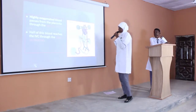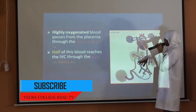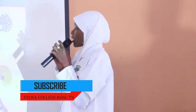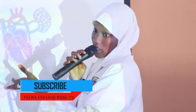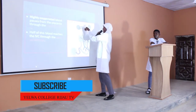I'm going to explain the fetal circulation. In a baby inside the womb, all the oxygenated blood is coming from the placenta. From the placenta, it goes to the umbilical vein. From the umbilical vein, a small amount of blood is delivered to the liver. With the help of the ductus venosus, the blood enters the inferior vena cava, and from the inferior vena cava to the right atrium.